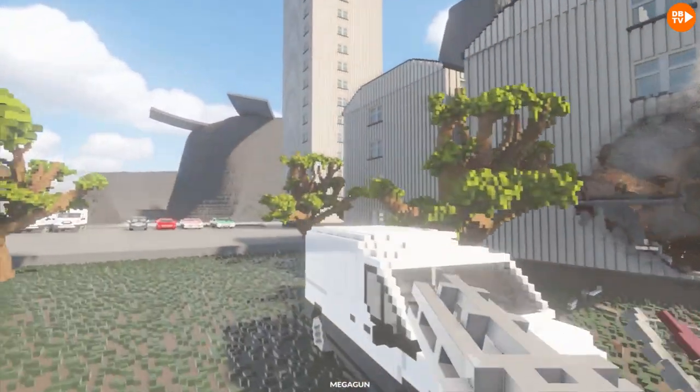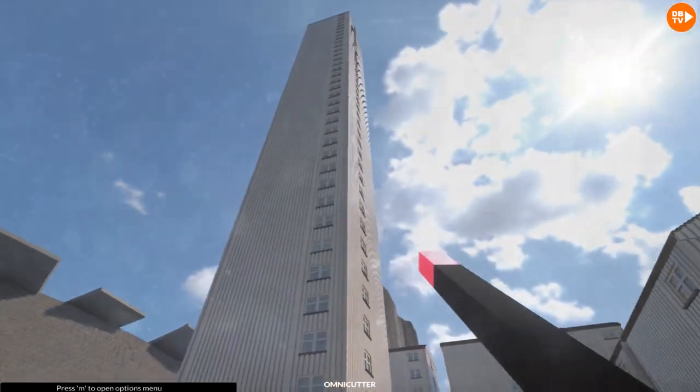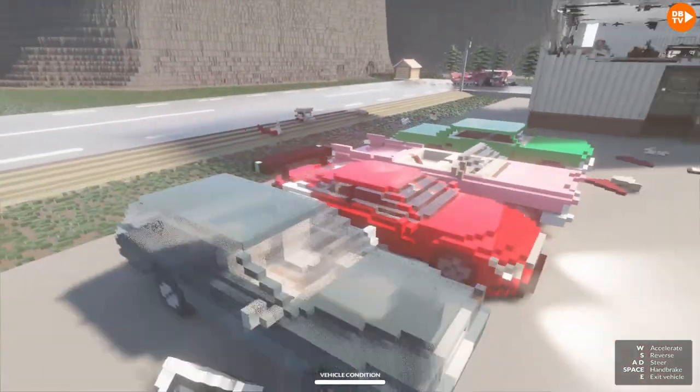Yeah. Hey. Oh my God. This is the big tower. And I think we might cut it after we drive this vehicle.